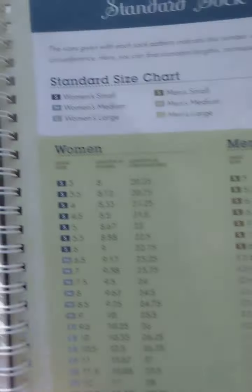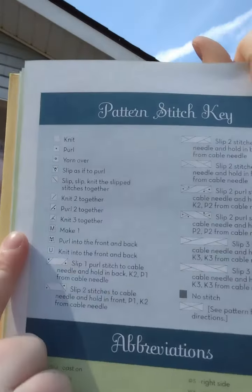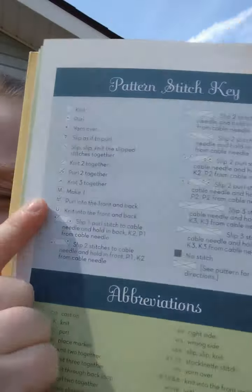Oh, and it kind of helps you with the shoe size. That's always good. And it's got the pattern stitch key, which I'm still learning how to read patterns. I do pretty good-ish. I haven't really done a lot of patterns. I just watch tutorials and go from there, and my brain just goes from there. So sometimes it's probably not right. But hey, you gotta create. How do they create stuff? They didn't know what they were doing back in the day. So someone's like, oh, I'm gonna knit some of this stuff together to see if I make something.